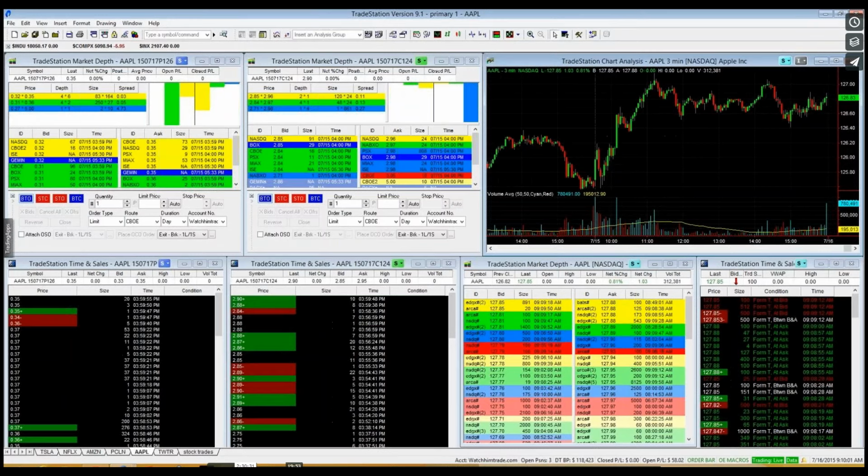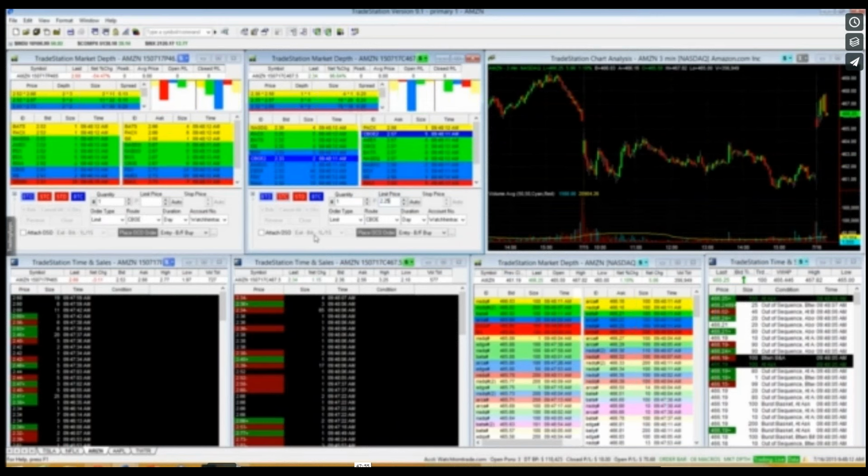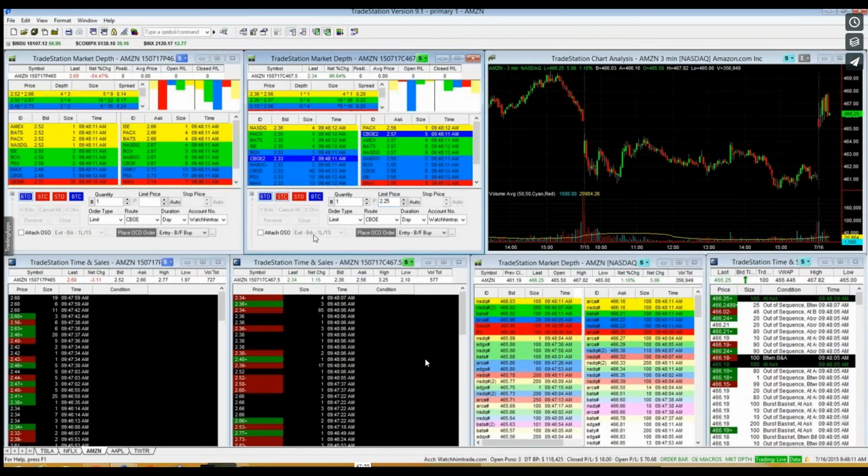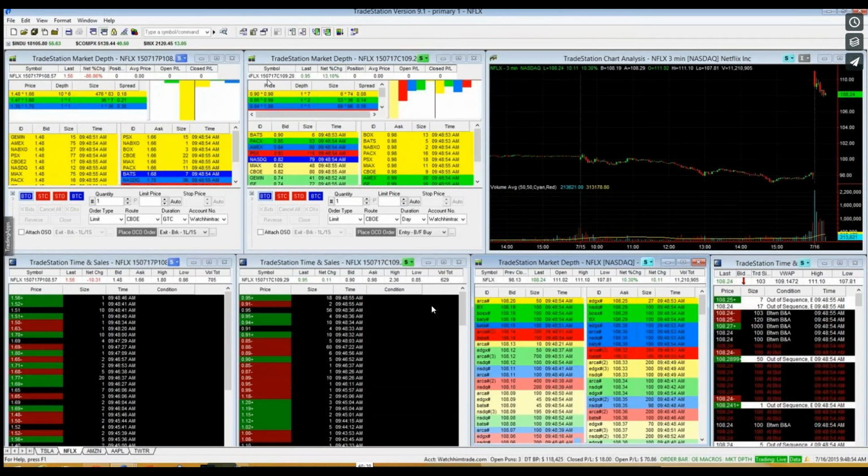So this is July 16th, 2015. Let me turn it on HD. I know it's blurry right now. It's converting to HD. Okay, so this is the day that Netflix reported earnings. This is a Netflix earnings reaction, and I'll set this up again.